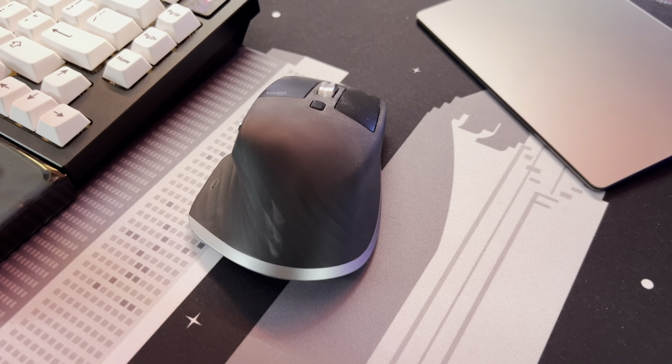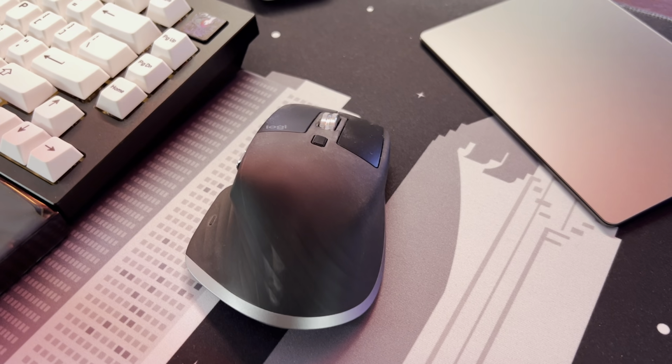With a good keyboard, you will also need a good mouse, and in my opinion, no mouse is better than the Logitech MX Master 3. I think this mouse fits perfectly in your hands and the customization capability is endless.